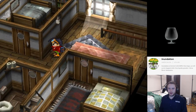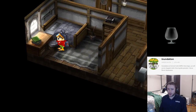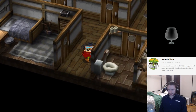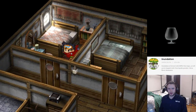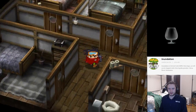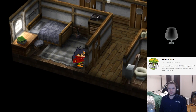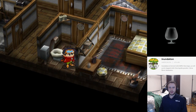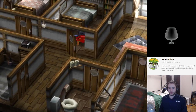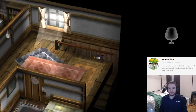This reminds me a little bit of Xenogears in its animation style. I gotta be honest, this is crisper. Xenogears was a little too blocky for my taste. This is nice. How is there not mana in the toilet? Don't you lie to me. Thousand Arms. Get that toilet mana.